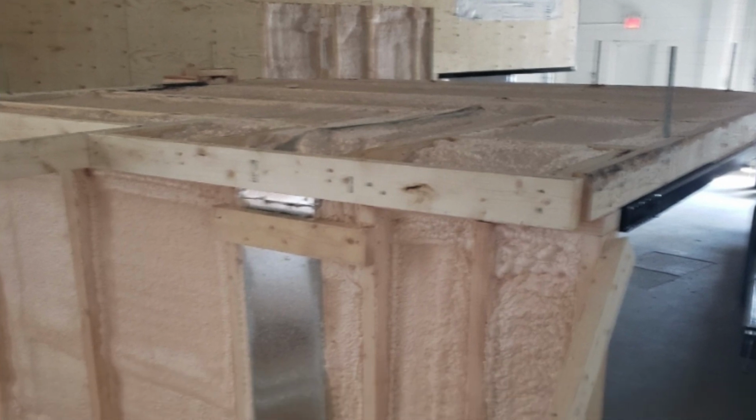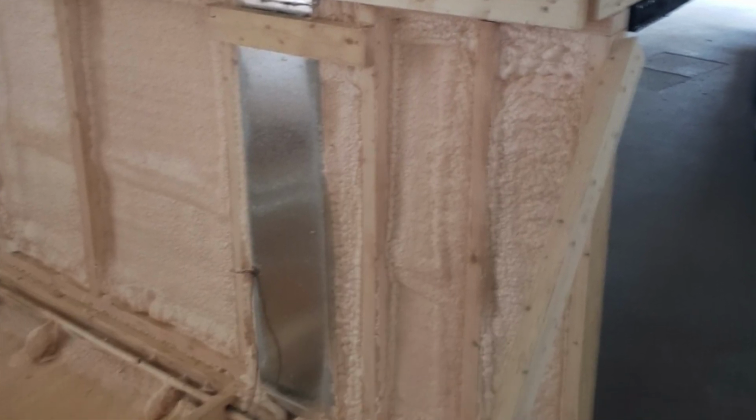I have 1, 2, 3, 4, 5 heat vents in my tiny house. It's a very easy to manage heat source. I love that there's a thermostat that I can control the heat. I can set it nice and low at night or when I'm away, but I know that I don't have to worry about my house freezing, or any pipes freezing. So that was my choice for furnaces.